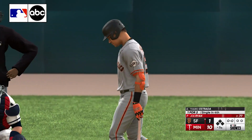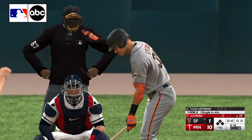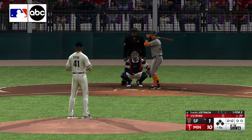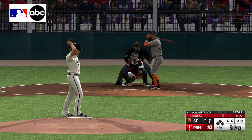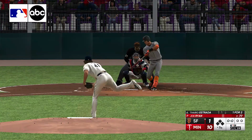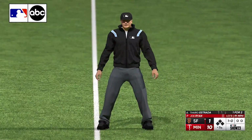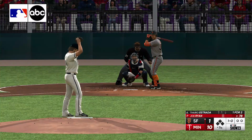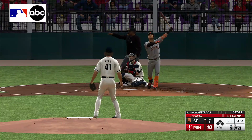Top of inning number 7, and digging in for San Francisco, Thairo Estrada. The pitch. Estrada started after it, tried to hold up. Now a look to first, no swing. Earl Hendricks with the call. Swing and a miss, strike 1.